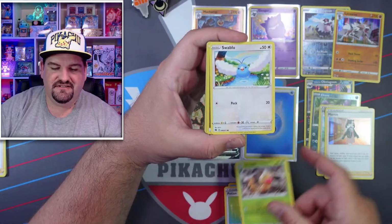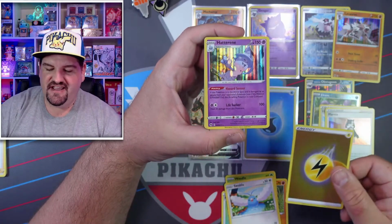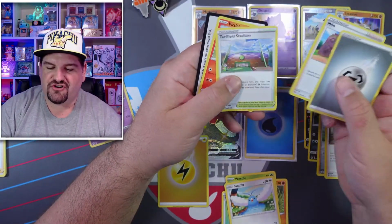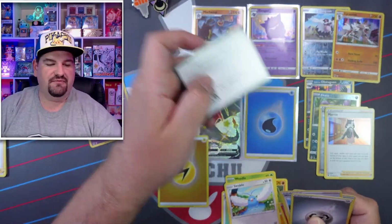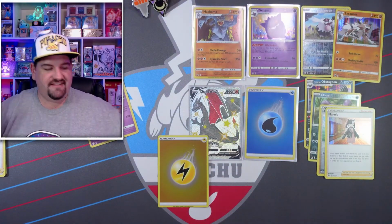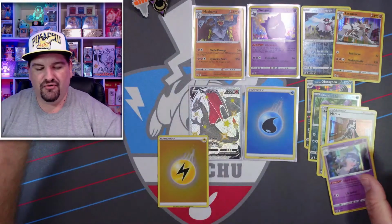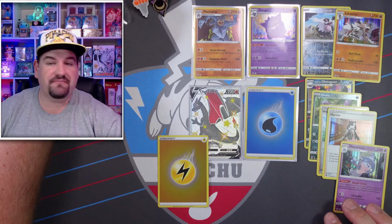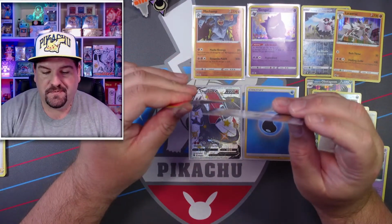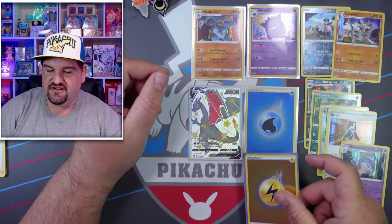Weedle, Swablu, Energy, and a Hatterene. Ugh. Well, it would have been cool if I would have pulled both Charizards out of that box. That would have been just insane. Now, I did get a little more excited than I usually get because I have not pulled the shiny Charizard from Hidden Fates yet either. That one is still eluding me. So, very excited to finally get a shiny Zard.